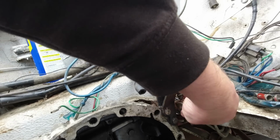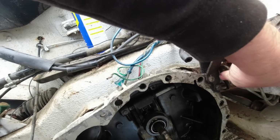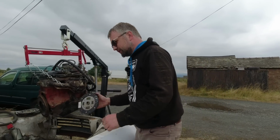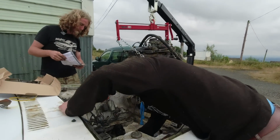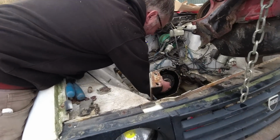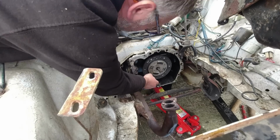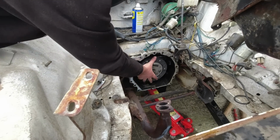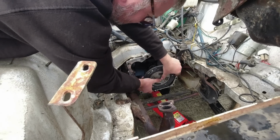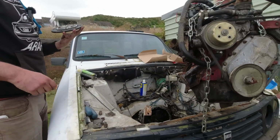Let me try and back those off. Yeah, as I do that, I can see the thrust bearing going back in. So what we didn't do on the Daihatsu was check that this actually fits the input shaft, the wobbly input shaft. Oh dear. Oh no, there we go. Oh, thank God for that. Yeah, we know the clutch does actually fit this gearbox. Not a lot we can do about the wobbly input shaft today. That's just going to have to wait for another day.